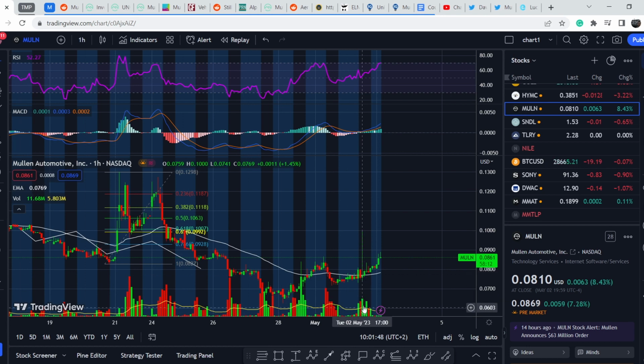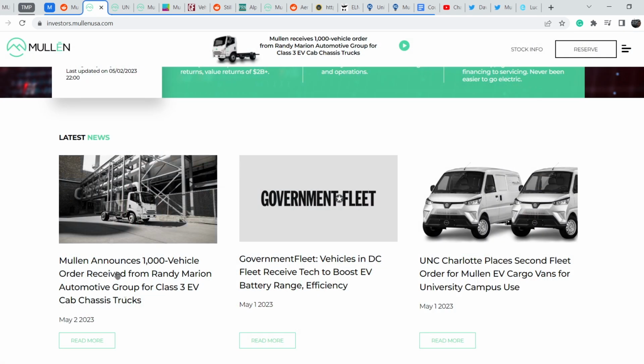So what was the reason for this spike in its price? In my opinion, it was news that was filed just yesterday, that Mullen announces a 1,000 vehicle order received from Randy Marion Automotive Group for Class 3 EV cab chassis trucks. And I will cover this news a bit later, but for now let me show you other news that were published on May the 1st.